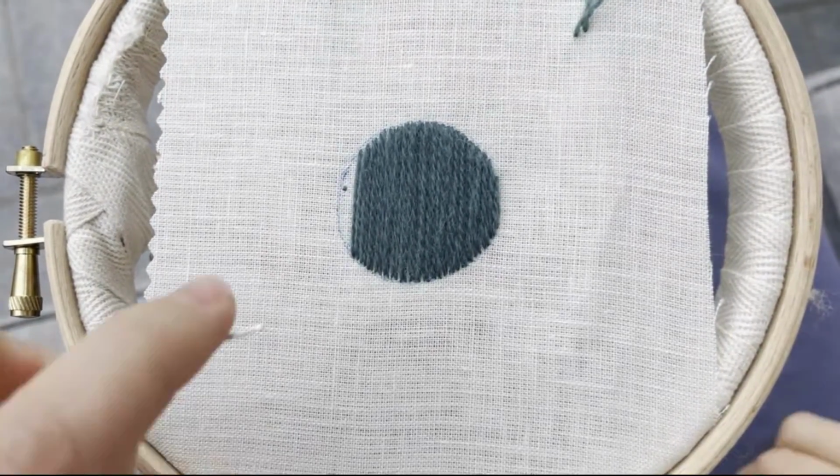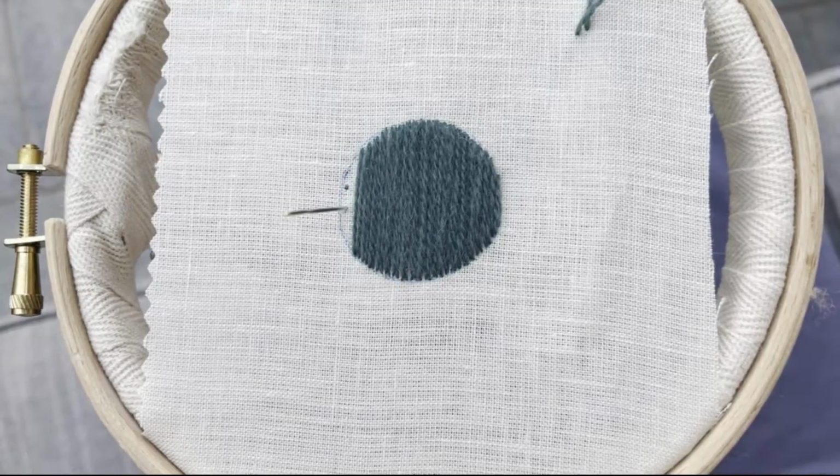Okay, so just finishing off that thread, and I'm about to start the final one for the base layer.